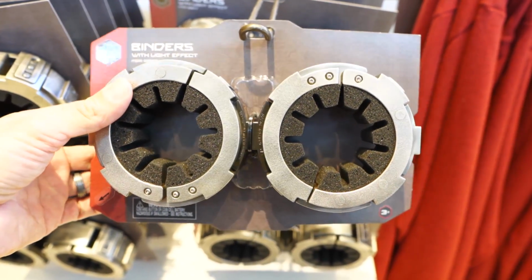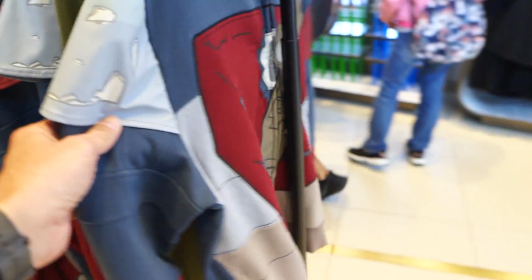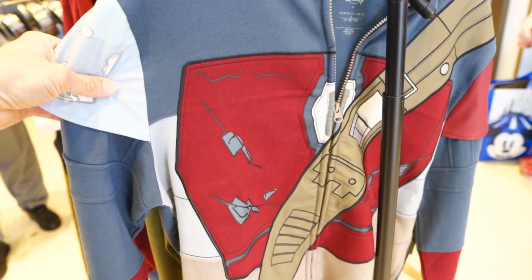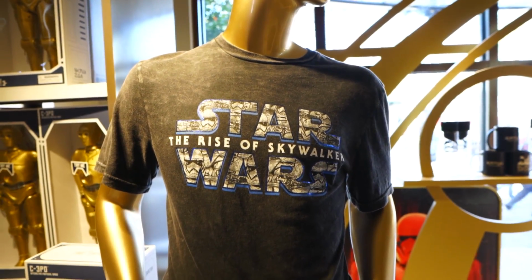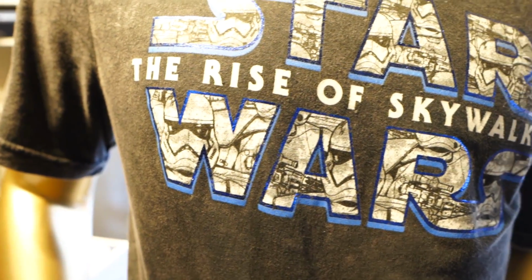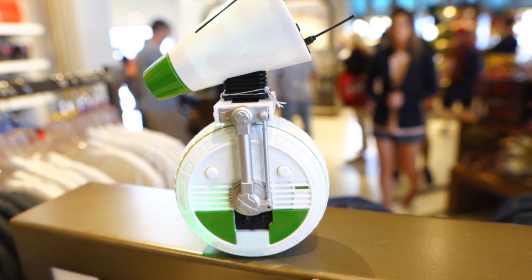Well, this is funny. They're not specifically Mandalorian, but they do have some binders here with a light effect. And they have this Mandalorian hooded sweatshirt. But this is like Boba Fett specifically, right? No, it's a microphone. So far, this is the first Rise of Skywalker thing that I've seen. I like that it's like little stormtroopers inside the word Star Wars. For the low, low price of lavender, we've got this D.O. droid.